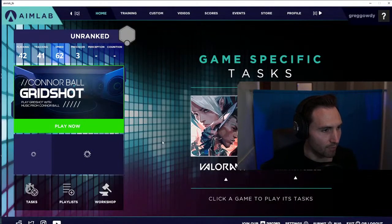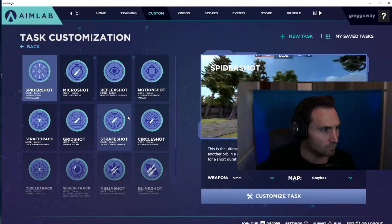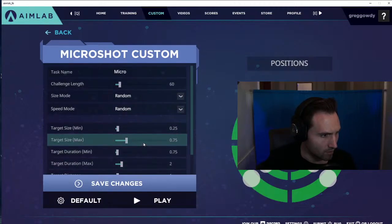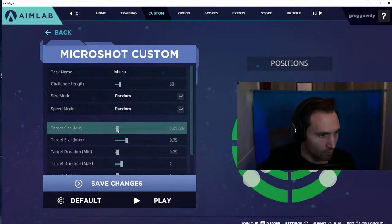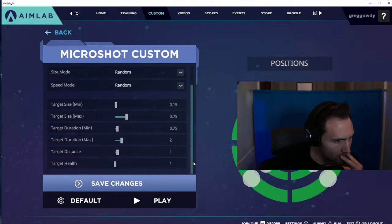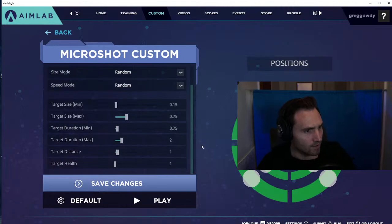That's one thing that I don't like about AimLab with my experience with it, is that you have to always go back to the menu. So I think a little bit smaller would be nice. Let's try 15. Whoa. 0.15. And then looking at the target duration. I felt like that was pretty good.